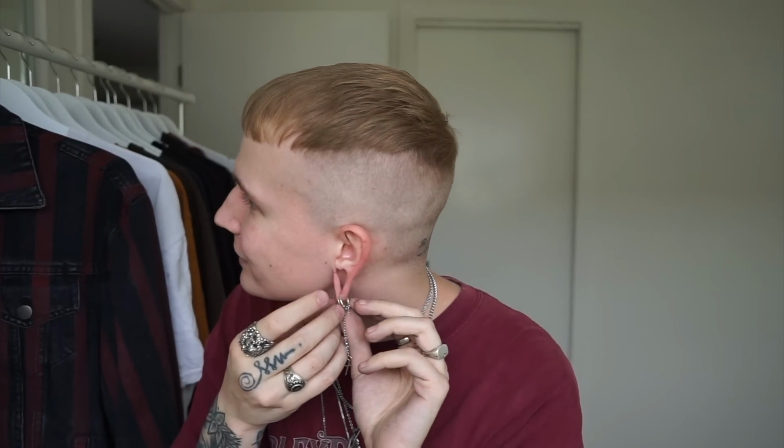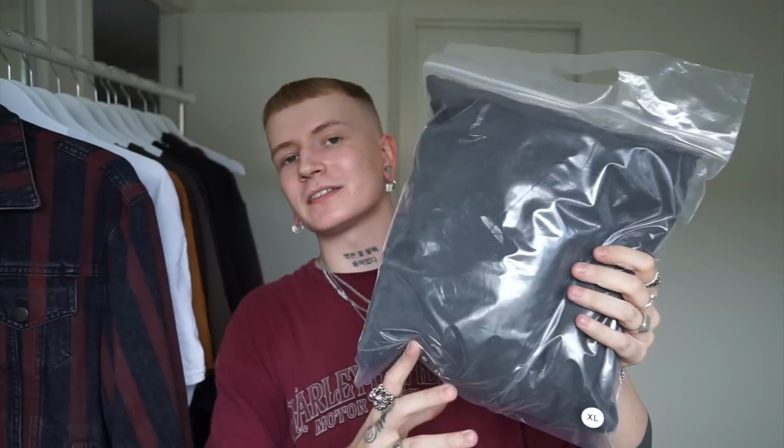This is going to be in my daily wear from now on. Damn, this is such a cool piece. I'm actually a little bit worried that that's just gonna fall right off my earlobe. I think it might. Let's just do some exercises. Okay, maybe it won't fall off. That's pretty good. Getting to the hoodie, the last piece to show you guys.